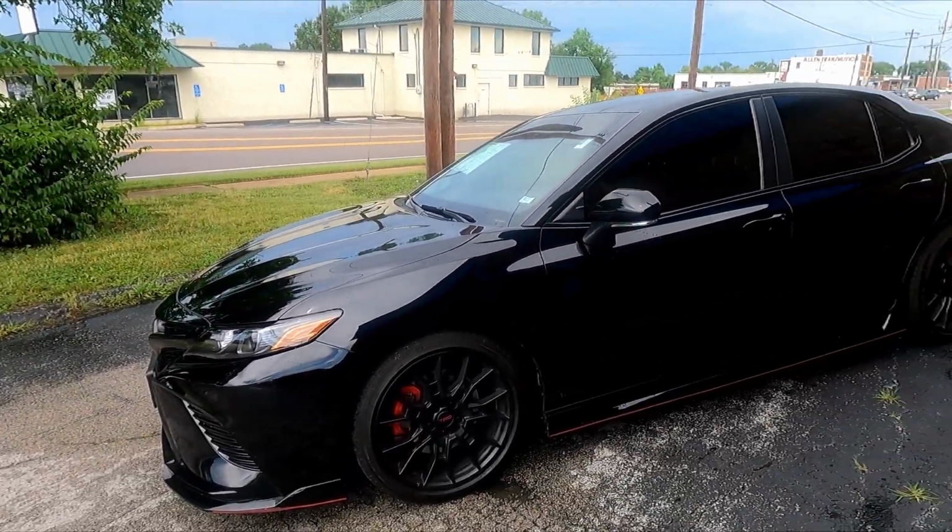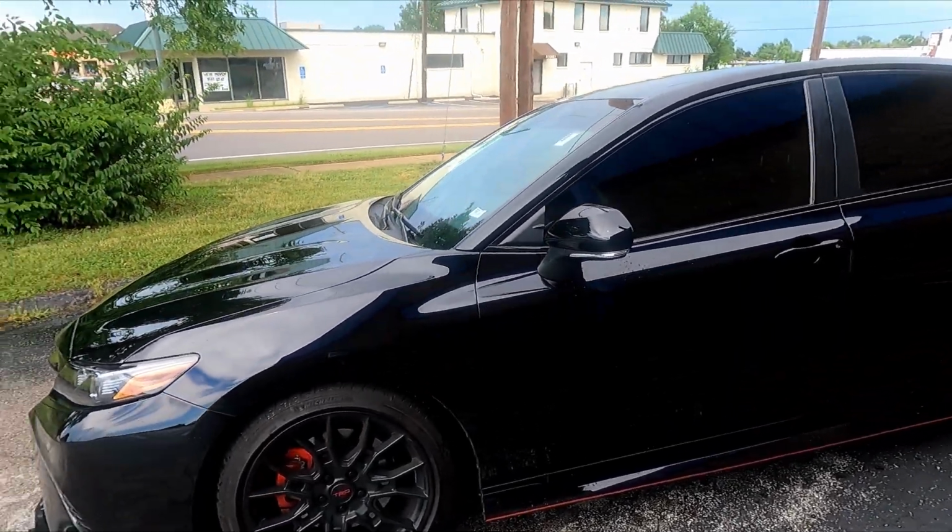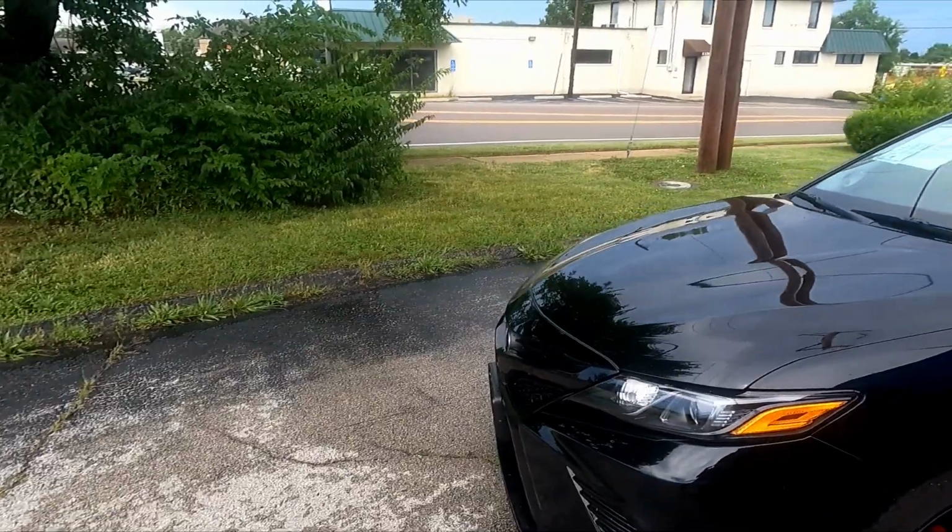Since it's only me manning the camera, I don't have a cameraman, so I'm going to have to hold the camera and talk into the microphone, so I can't really do an outside shot of anything. But first off, let's start with the front.